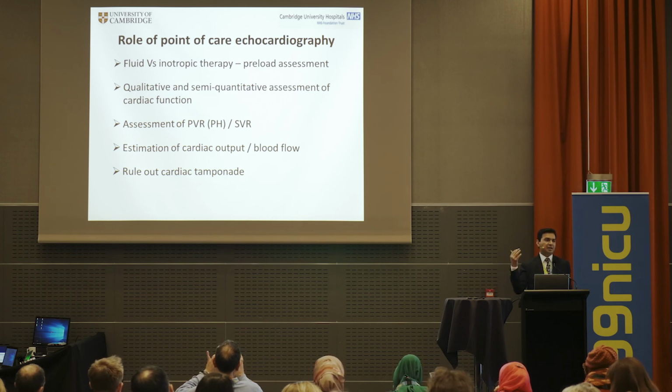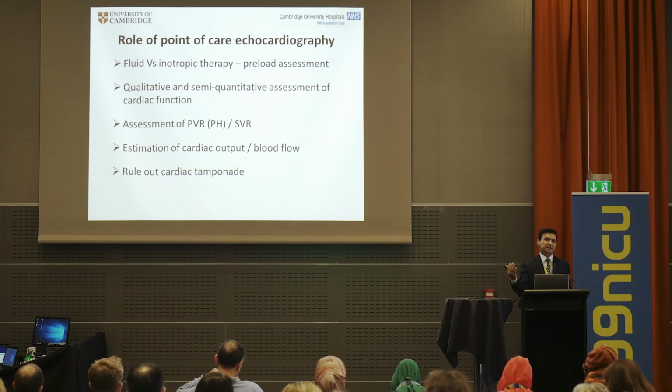The 5 things: is the heart empty or overfilled? Has the baby got any cardiac tamponade or not? How is the contractility, good or poor? Shall I give inotropes or fluid? That's the whole question in the emergency setting. In the PICU setting, is the baby pulmonary hypertensive? What shall I do with this patient?